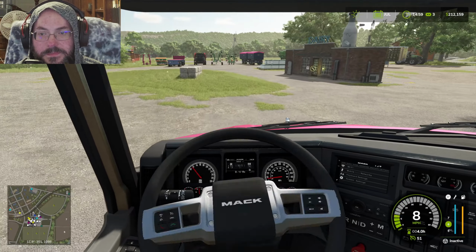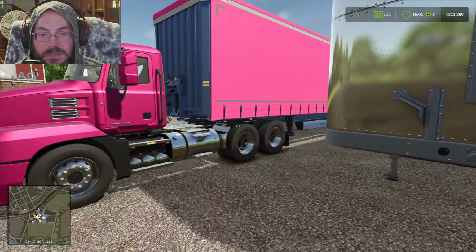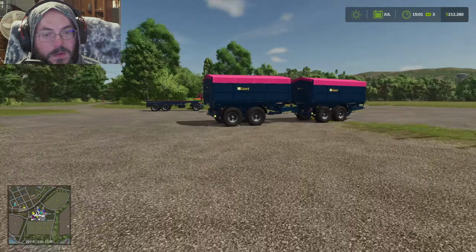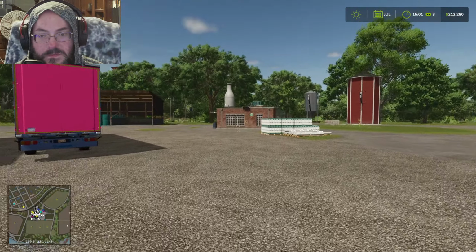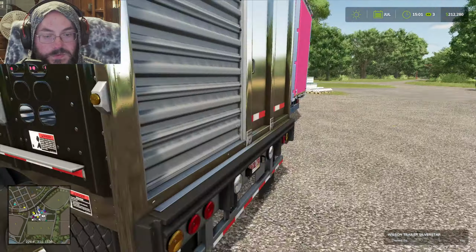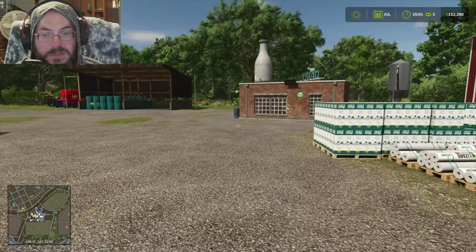So if we take a look, see how this is a dual wheel setup and this one is a triple wheel setup. That's why this one turns better. All right, so that's one of the things I'm going to be looking for in the mod hub, a better animal trailer that's got like triple wheels if it's going to be that big. But we should be good.